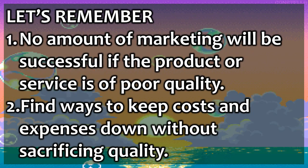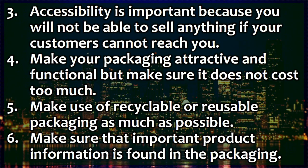Let's remember. No amount of marketing will be successful if the product or service is of poor quality. Find ways to keep costs and expenses down without sacrificing quality. Accessibility is important because you will not be able to sell anything if your customers cannot reach you. Make your packaging attractive and functional, but make sure it does not cost too much. Make use of recyclable or reusable packaging as much as possible. Make sure that important product information are found in the packaging.